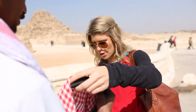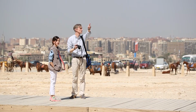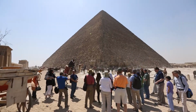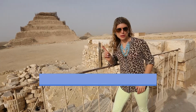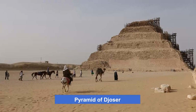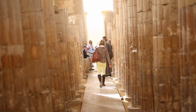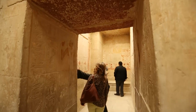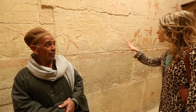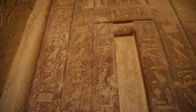I'd never been on a group tour before, and this US Tour Operators Association member wowed me. I got up close and personal with some of the world's most famous sites. This is the Step Pyramid. It's the first pyramid in all of Egypt, and it's actually what they based all other 106 pyramids on. I was walking through history, thousands and thousands of years old, and yet it still felt so alive. And the intimate size of this tour made me feel like I was discovering it all for myself.